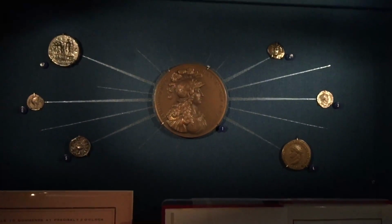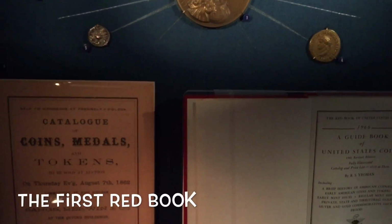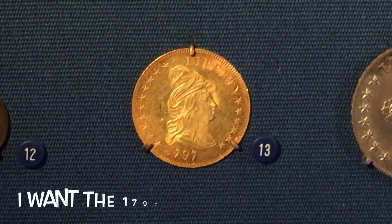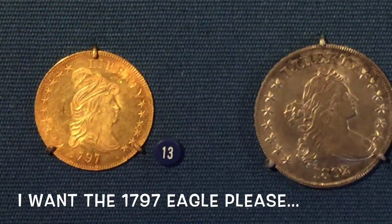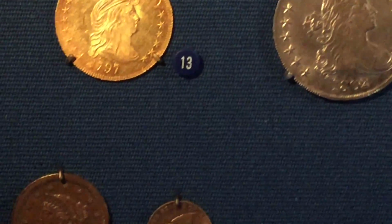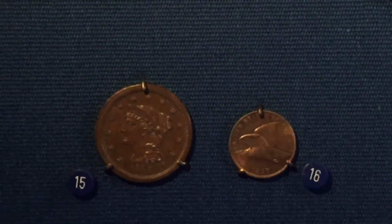Lots of the history of collecting money, and collecting American money predominantly. On the right hand side, the first red book, which I've got a couple of copies of. Some of the coins, I mean these two coins, somebody give me the value of 1797 in that condition, and the dollar, just absolutely extraordinary coins.